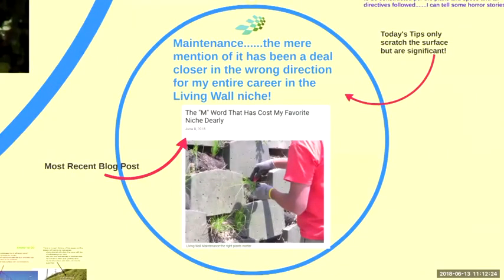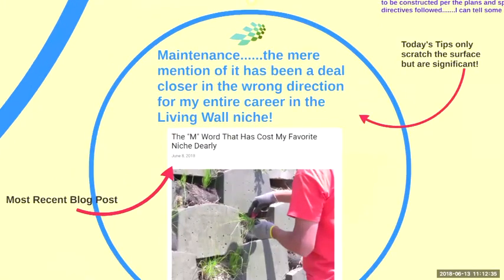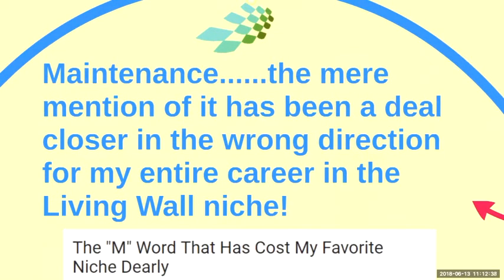Today's topic was preceded by a blog post on my Greenwall Mojo blog. And it's kind of funny, I call it the M word: maintenance. The mere mention of it has been a deal closer in the wrong direction for my entire career in the living wall niche.